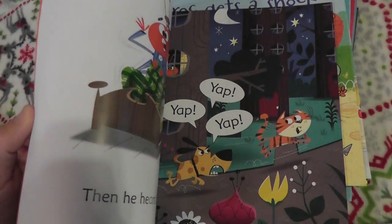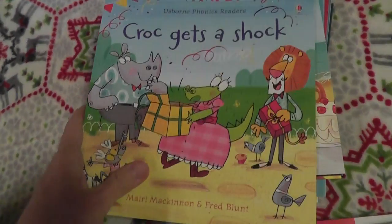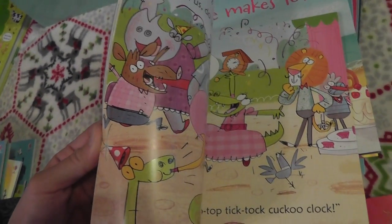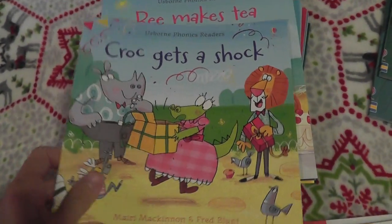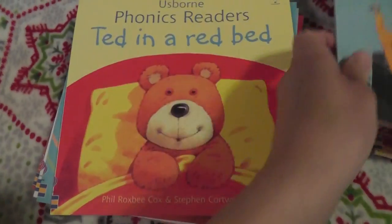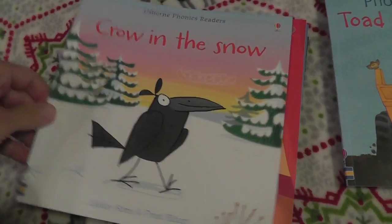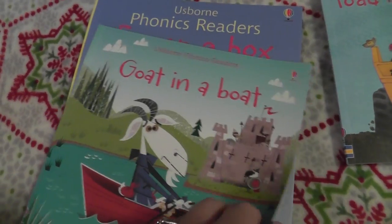This is the kind of set you could get for somebody who has a newborn, and they can read to the newborn, and then when the little one gets older, he or she can read to the parent. So yeah, it was Croc Gets a Shock, Bee Makes Tea. I'll just go through some of these. Cow Takes a Bow. I'll go through and show you a couple.